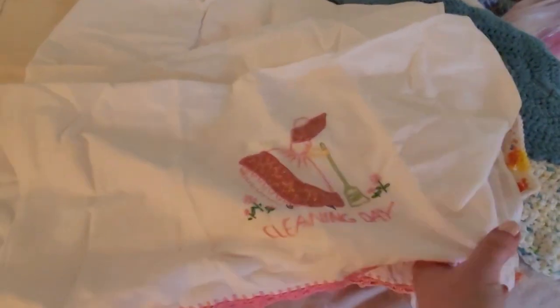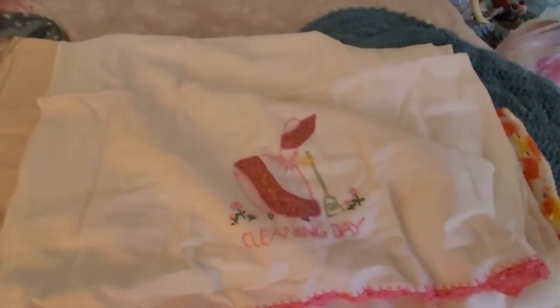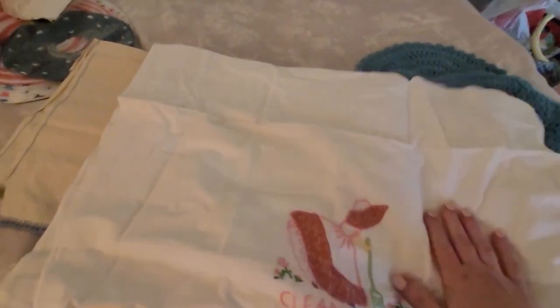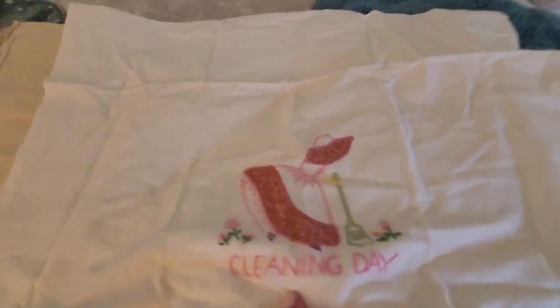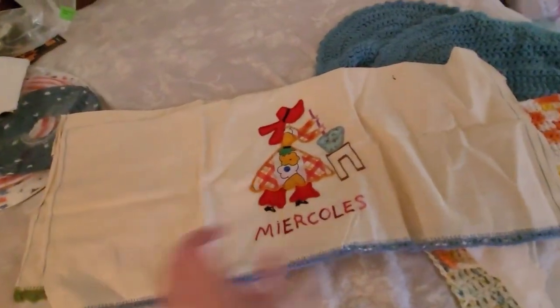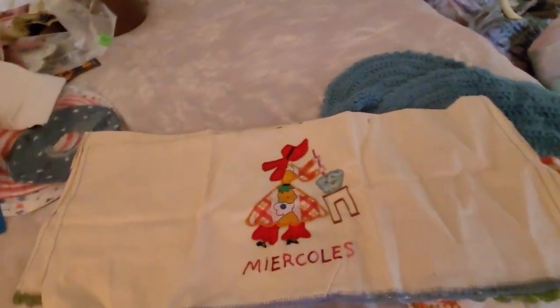So you've got the Sunday. You've got cleaning day. What day was cleaning day? I know that there was an order. Again, these are not vintage, but they're made to look vintage, and they're in immaculate condition. Really, really pretty. Okay, then, since we were in Tucson, we're going to have the Hispanic flair.